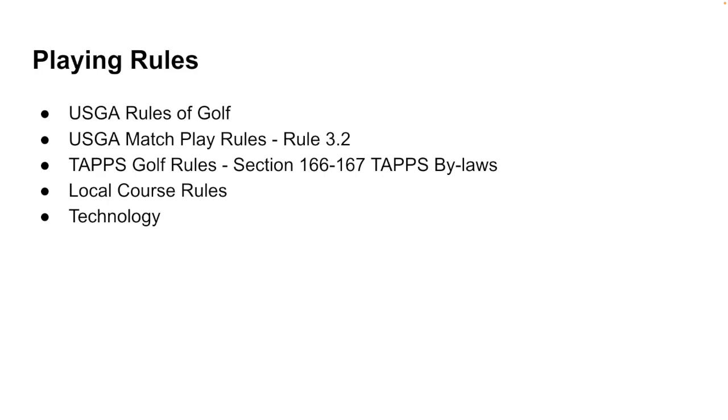And then technology, let's talk about that a little bit. In the past few years, there's been no phones, no anything like that on the course. We've migrated into the 21st century now with our TAPS Golf app and how we're keeping our scoring, so phones are required. We do allow range finders, and I know some range finders are available maybe on your phone or on your watch or some of those kind of things.